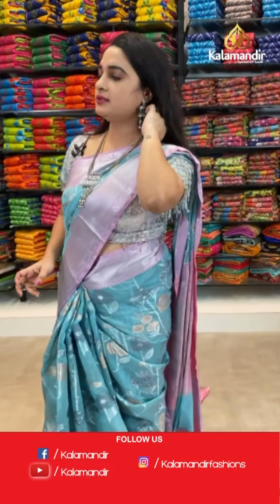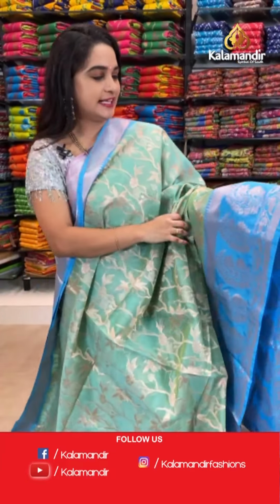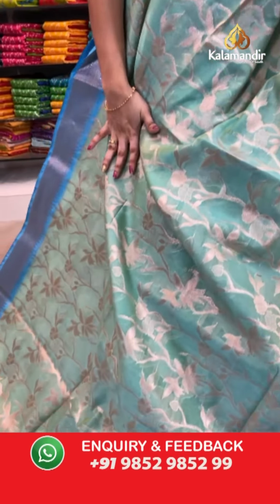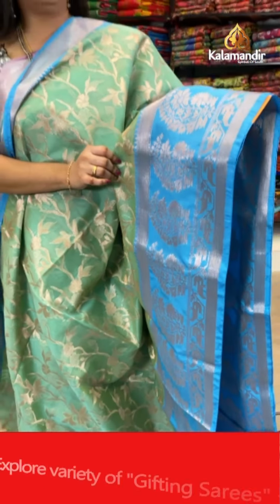Yes, on to the next one. Wow, that's one more beautiful, very classic combination. It is in sea green and sea blue color combination. And all over the body comes up with a floral jal in golden saree. And the border contrast with symmetrical paisley and leaf view.